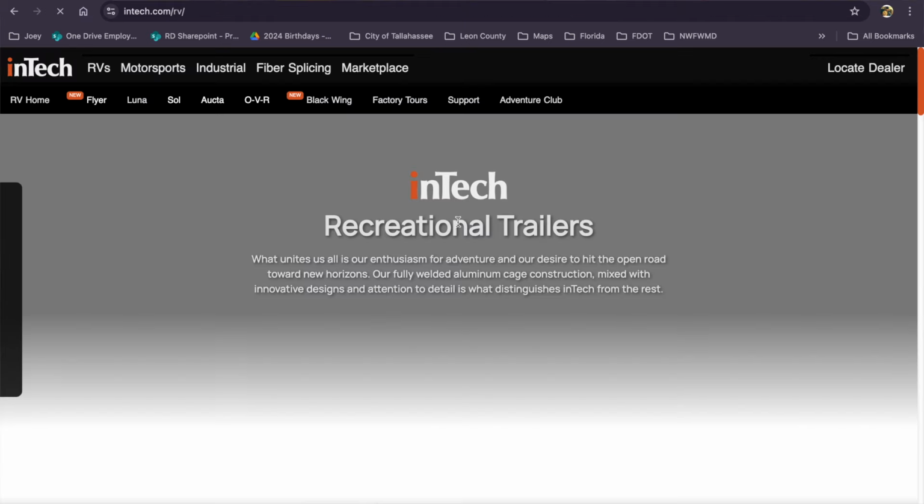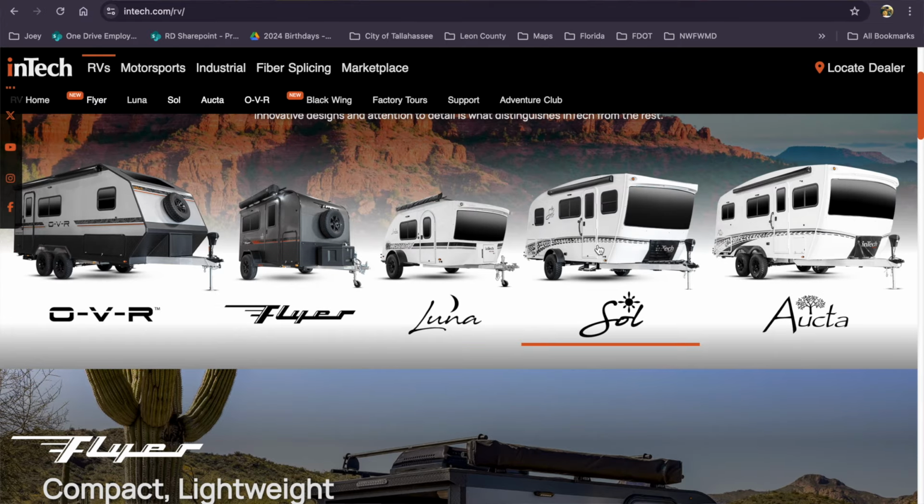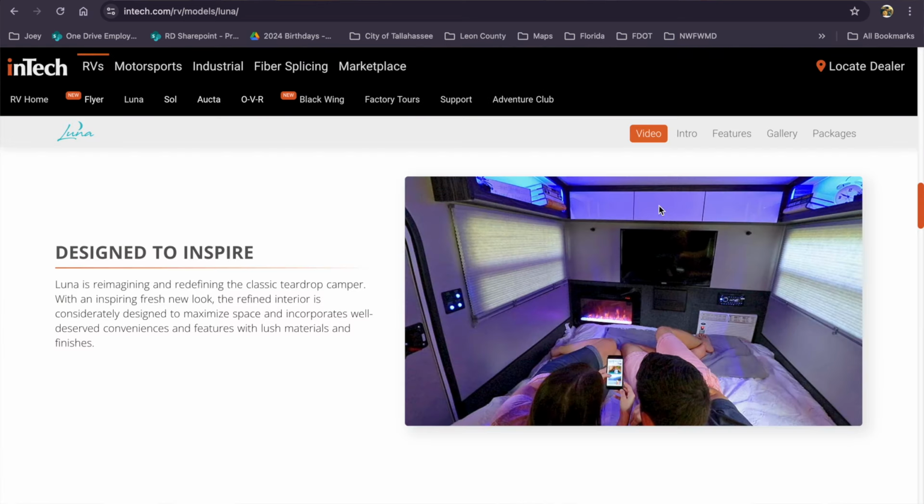Next on my list was Intech RV. If you're not familiar with Intech, this was actually the camper brand I was going to buy initially. As you can see, it's fairly big. When you look at a Luna Rover, which I would want, a Rover just for the look of it, I like the look of things, so I know I'd be paying extra.